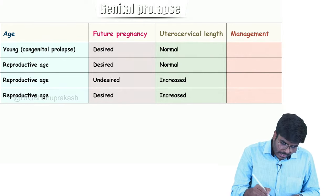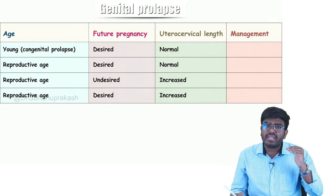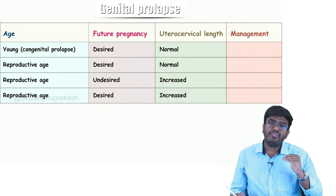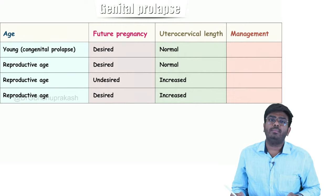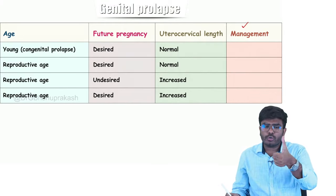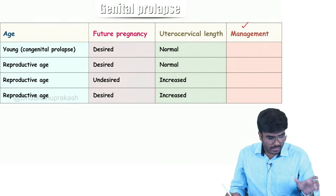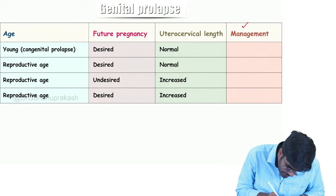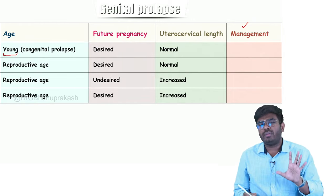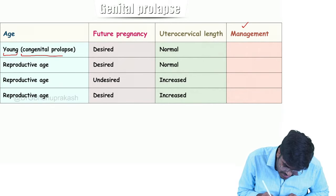Now tell me, here I am showing you different scenarios, different age group females, different conditions. Think logically and tell me what management you are going to do, whether you are going to do the sling surgery or Fothergill's Manchester operation. I am taking one young female, a 10-year-old, a 12-year-old, a 16-year-old female. She is having a problem of congenital prolapse.